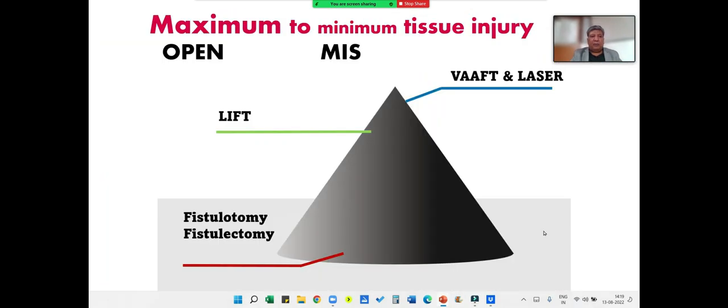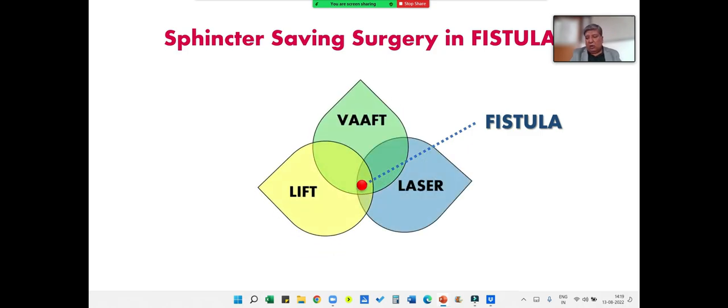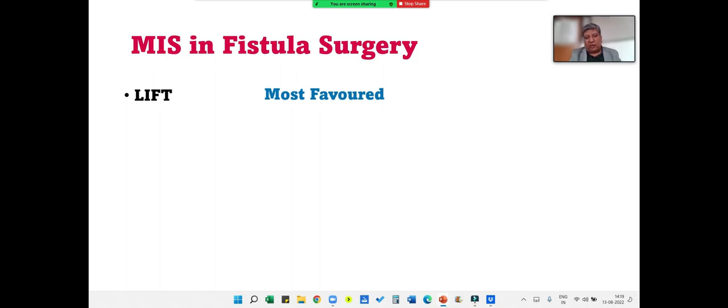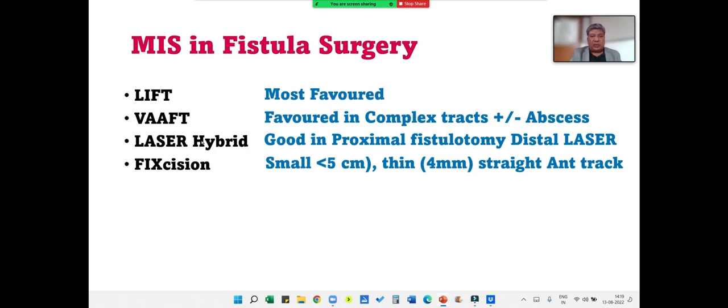So what we are looking at is doing fistulas like this, multiple fistulas, and they heal very well by doing WAF. So your aim is to go from maximum to minimum. Maximum is fistulotomy and fistulectomy. Then LIFT is a small incision about an inch long, and WAF and laser are smaller, like 3 or 4 millimeter incisions. That's minimum. You can use a combination of WAF, LIFT and laser; all three together can be used. LIFT is the most favored. WAF is favored in complex tracts and abscesses. Laser hybrid is good: proximal fistulotomy and distal laser is the best one, out of five types. And fixation is really good for tracts that are 5 centimeters long or less and thin, 4 millimeters, and anterior straight tracts would fit the bill.